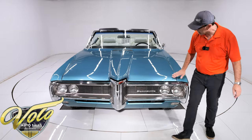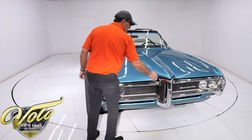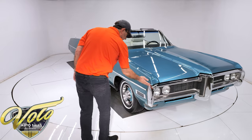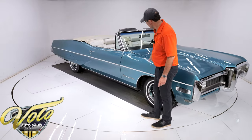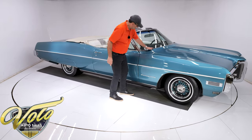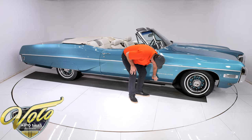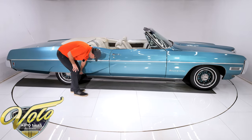This is all nice, clean. I like the point they gave this hood, almost looks like part of a jet airplane right down the middle there. Nice, clean, straight, long body panels, like a football field. And it's straight. Gap is nice and square. Sits up a little high. There we go. All nice and clean, right down to the bottom. This is smooth, no bubbles, no blisters.